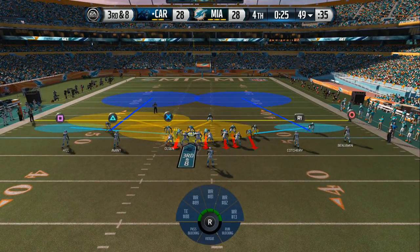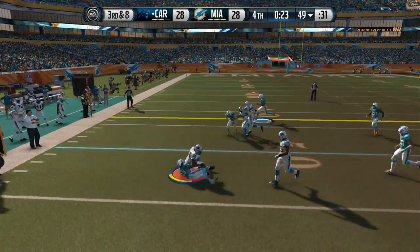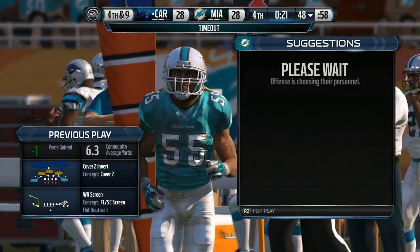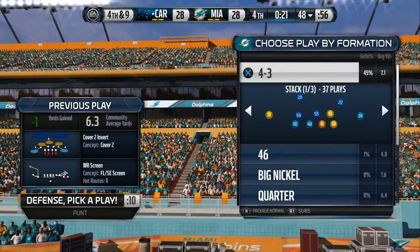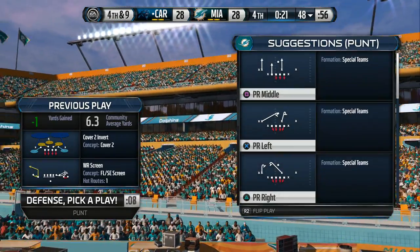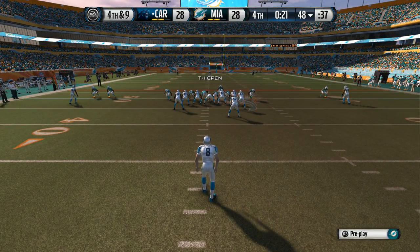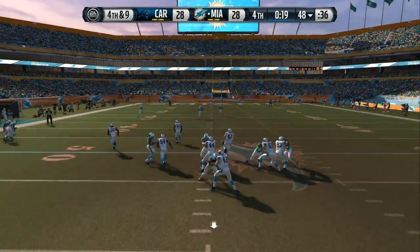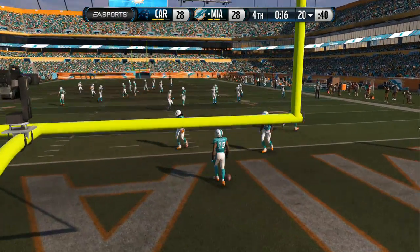Defense comes out in a 4-6 formation. Set up screen. On the money. Can't find space, and this will be a loss of one on the play. Be Nortman back to punt. Waves his arm and he's going to make a fair catch.